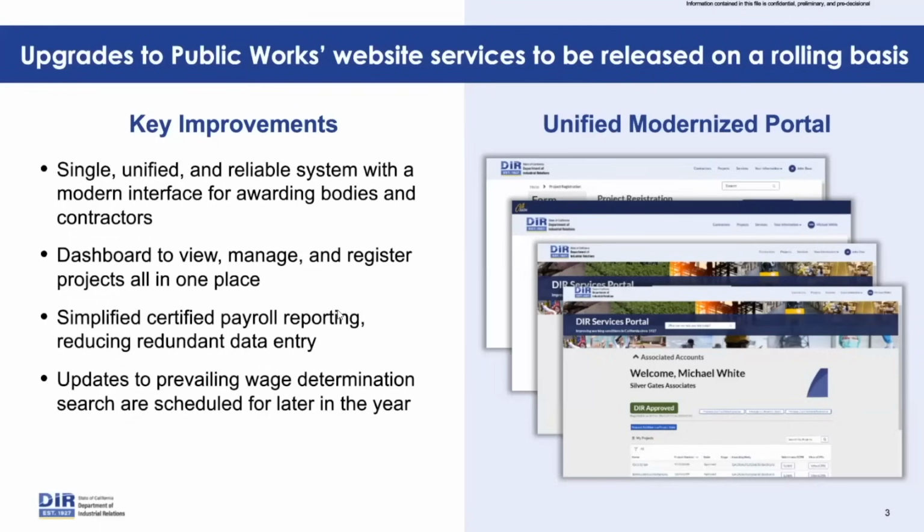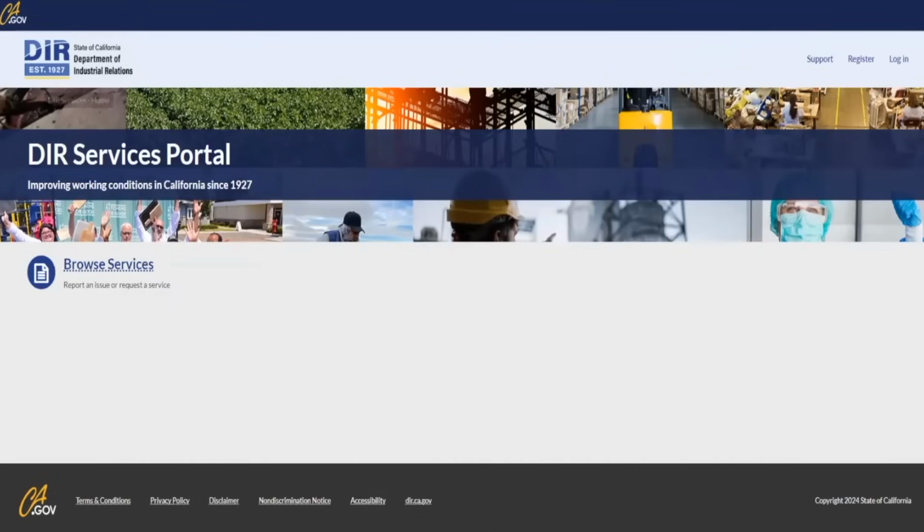Now that you've seen a quick overview of the exciting new features on this platform, let's dive in and walk through each of the new features together. We'll start by registering a user account on the new Public Works platform. Everyone must create a new account. If you have a login with the PWC 100, PWCR, and ECPR, it'll no longer work.